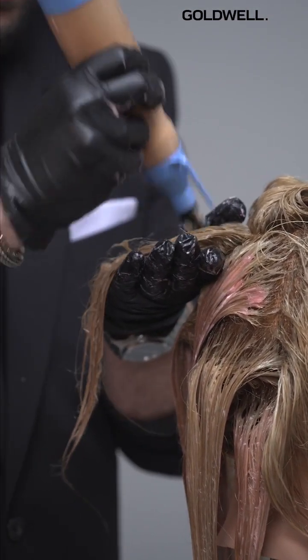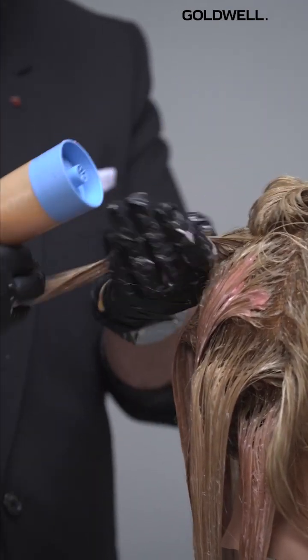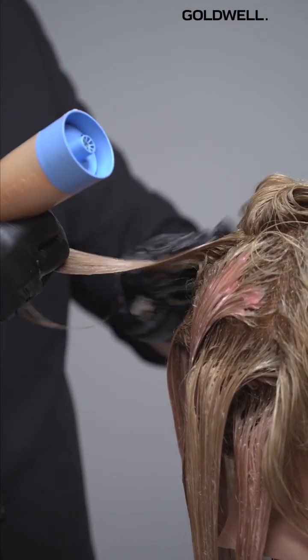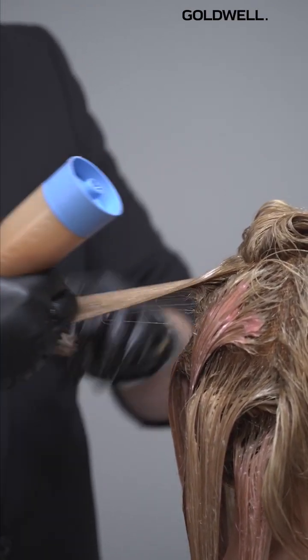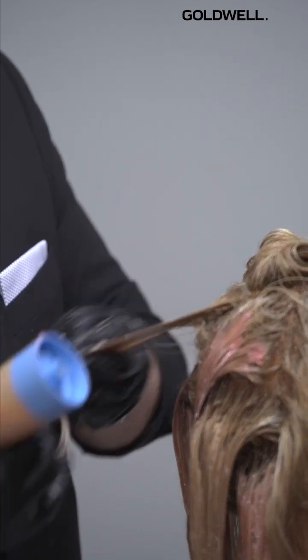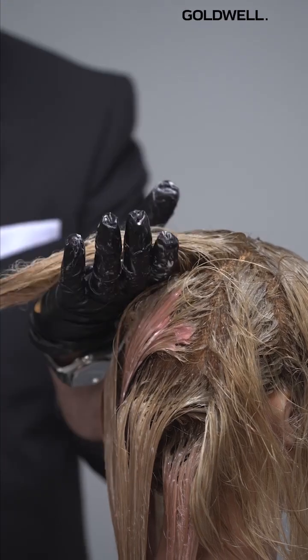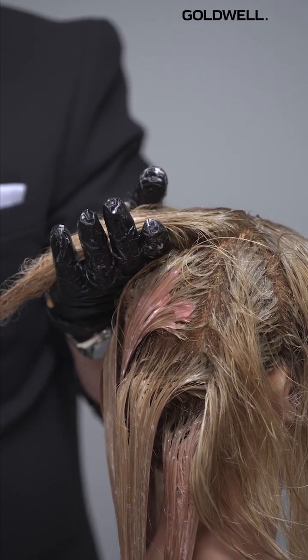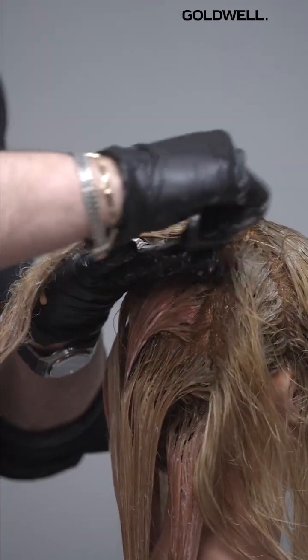All right, so now again, working in through this section here, merging from my shadow to my light color. We're in the back, so I'm not worried about the color dragging down and creating any initial depth. Whatever we get, I'm happy with. And then this last top section, we will put our brightest color. I don't like how knotty she is, so we'll comb it out a bit.